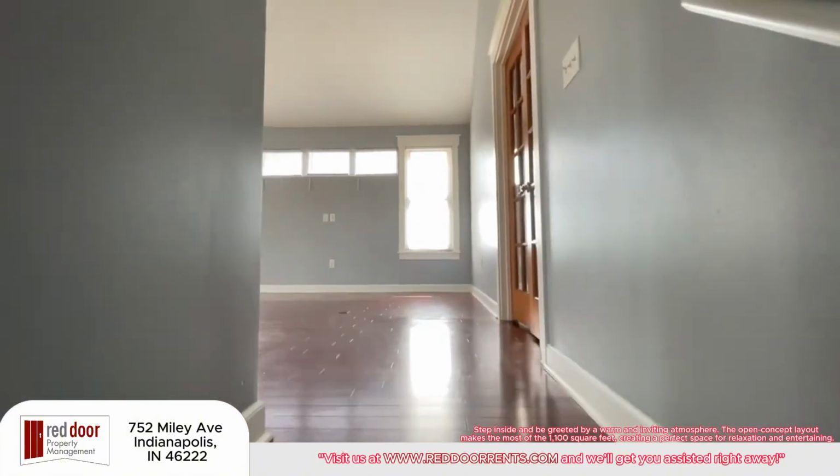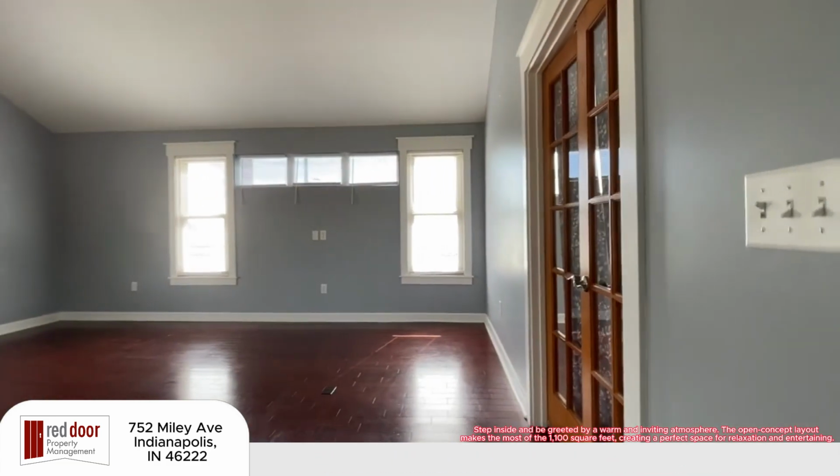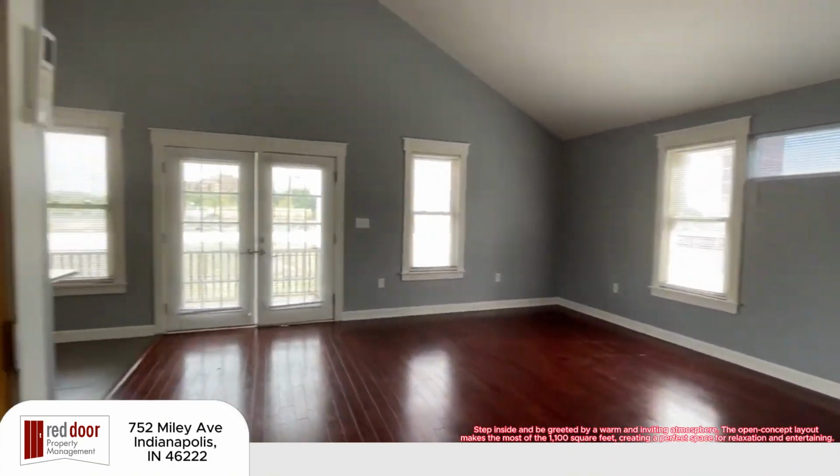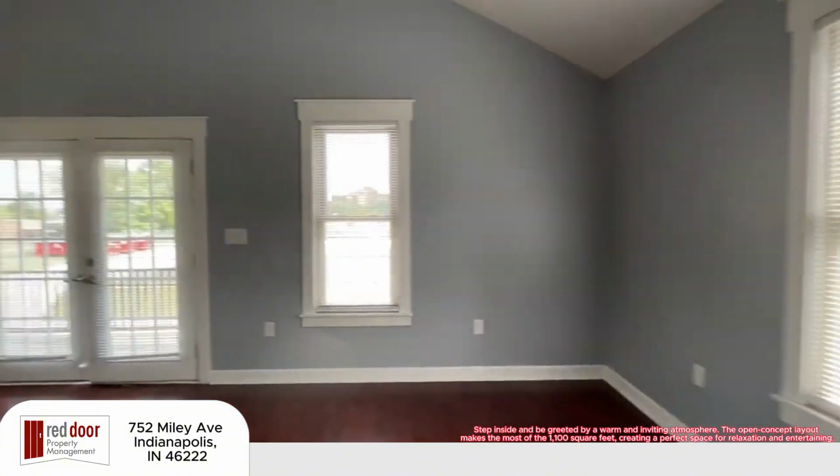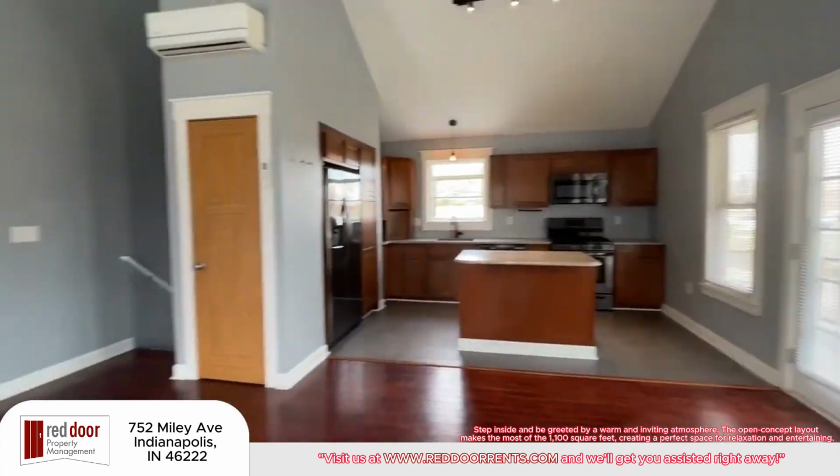Step inside and be greeted by a warm and inviting atmosphere. The open concept layout makes the most of the 1,100 square feet, creating a perfect space for relaxation and entertaining.